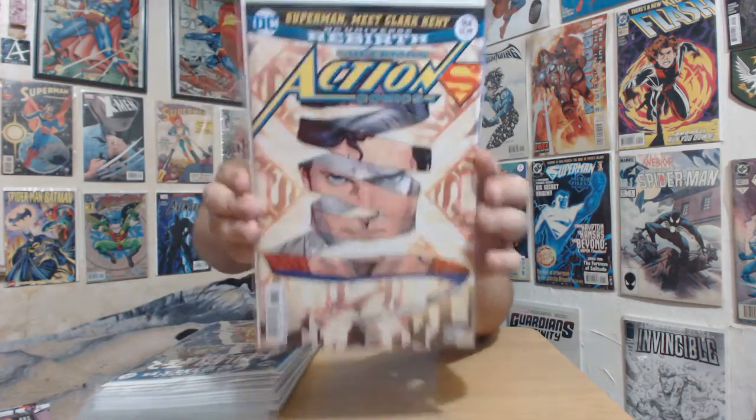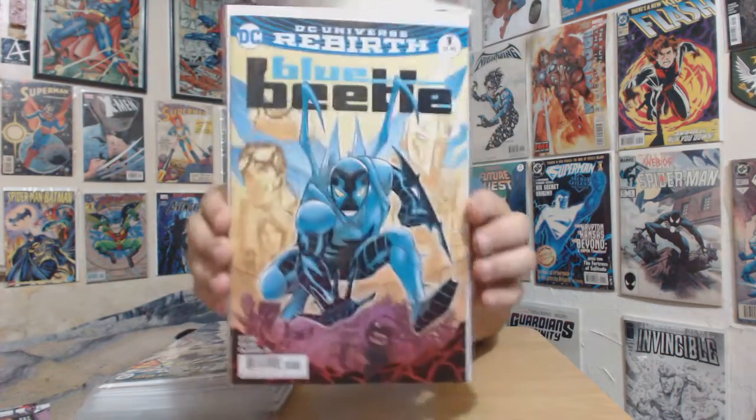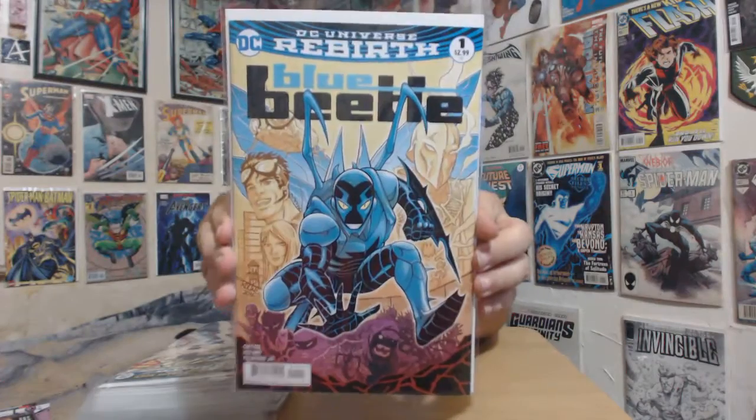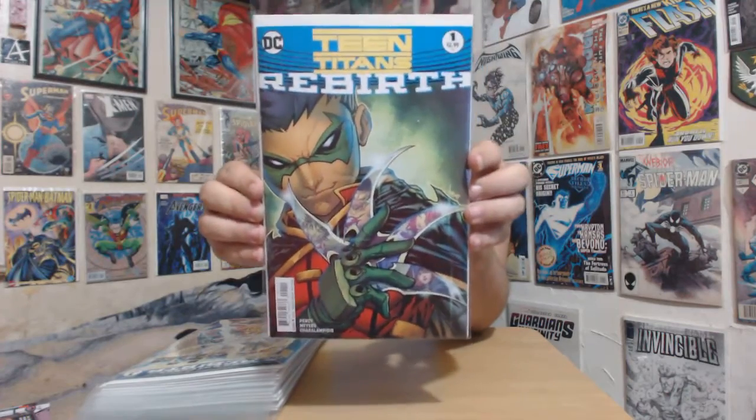Action Comics issue number 964. The Secrets of Clark Kent may be revealed. Maybe, because I don't know. I didn't read the issue yet. Then we've got 3 issue number 1s this week. We've got Blue Beetle issue 1 after the one-shot. We've got Teen Titans issue number 1. This is Damian Wayne's Titans.